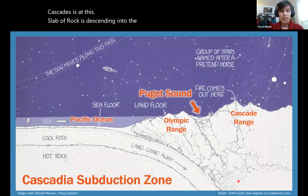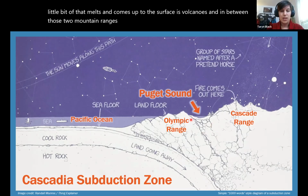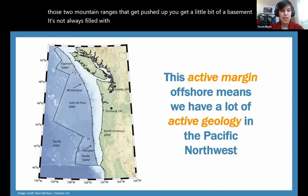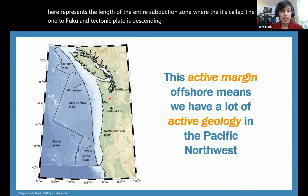it heats up the rock around it, and a little bit of that melts and comes up to the surface as volcanoes. And in between those two mountain ranges that get pushed up, you get a little bit of a basin. It's not always filled with water as we have in the Puget Sound. You can see this line here represents the length of the entire subduction zone, where the Juan de Fuca tectonic plate is descending beneath the North American plate over here.